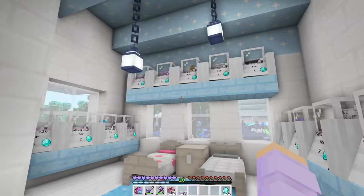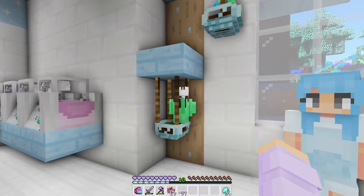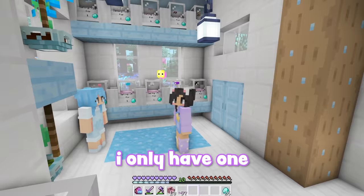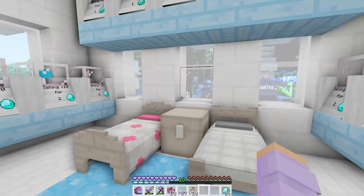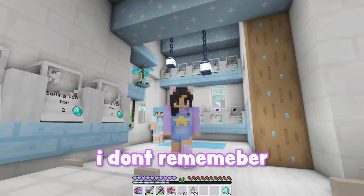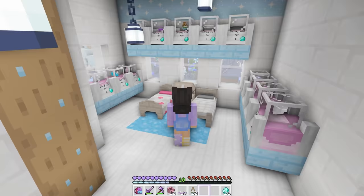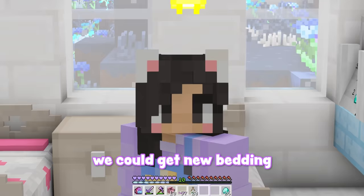Got it. Oh, you know what I should get more of? Those pretty planters. They look like this. Look how cool these are. I only have one, so it's time to get more. Now, what is in this chest? I don't remember seeing that last time. Whoa, there's a bunch of different sheets, pillowcases, and blankets. Wait. We could get new bedding for our bed.